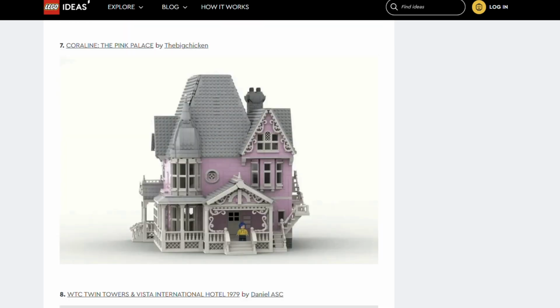Next is Coraline, the Pink Palace by the Big Chicken. I have never seen or read Coraline, but I appreciate it has a big fan base, so I'm just going to comment on the look of this build. It's a cute build. I love the detail, and the shape of the house and all the little decorative elements are lovely. I'm a big fan of pink, and if I was a LEGO minifigure, I wouldn't mind living here. It looks like it would be a fun build too, with all the different shapes.